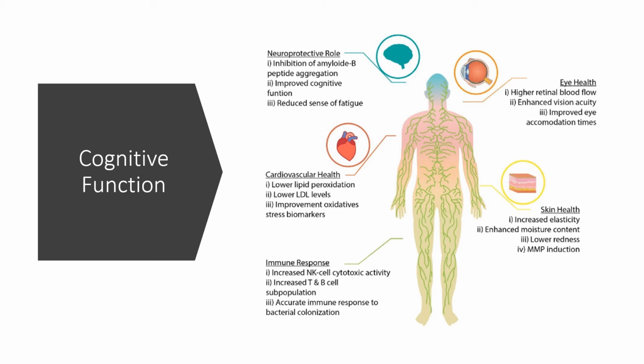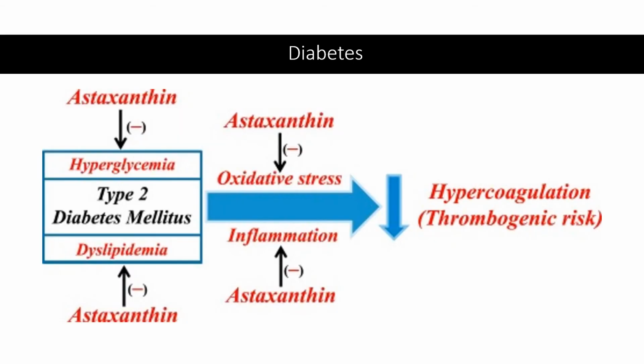Astaxanthin protected brain cells from beta-amyloid-induced toxicity, suggesting that it may protect against Alzheimer's disease. In a clinical trial on 44 people with type 2 diabetes, supplementation with astaxanthin for 8 weeks improved blood sugar control, it improved blood fat profile, and it lowered blood pressure.